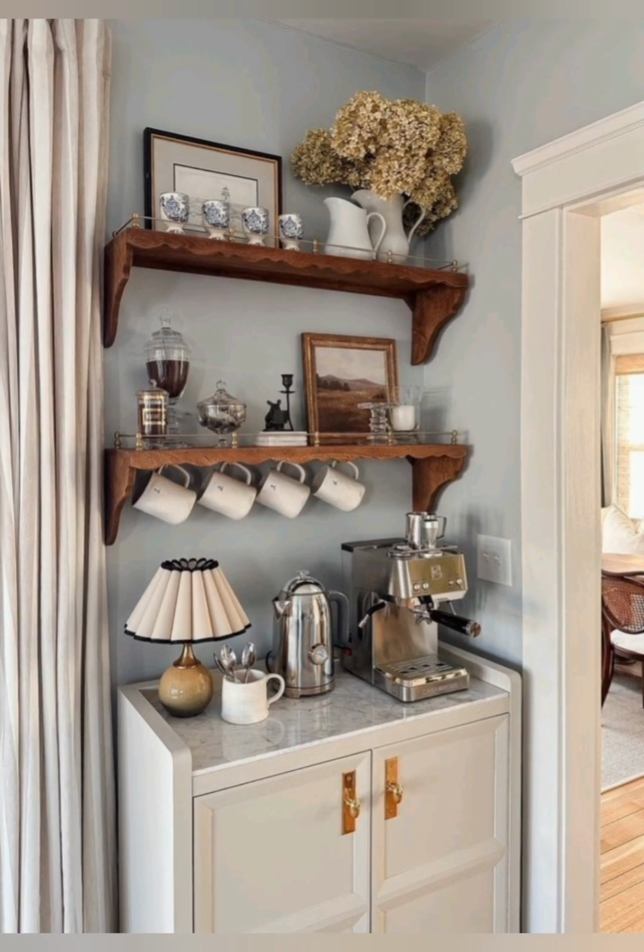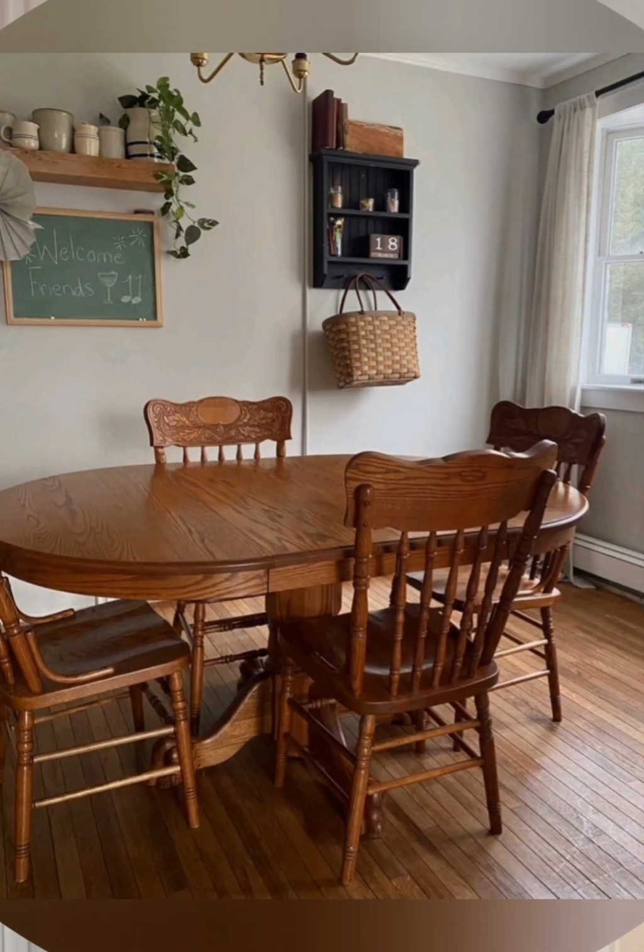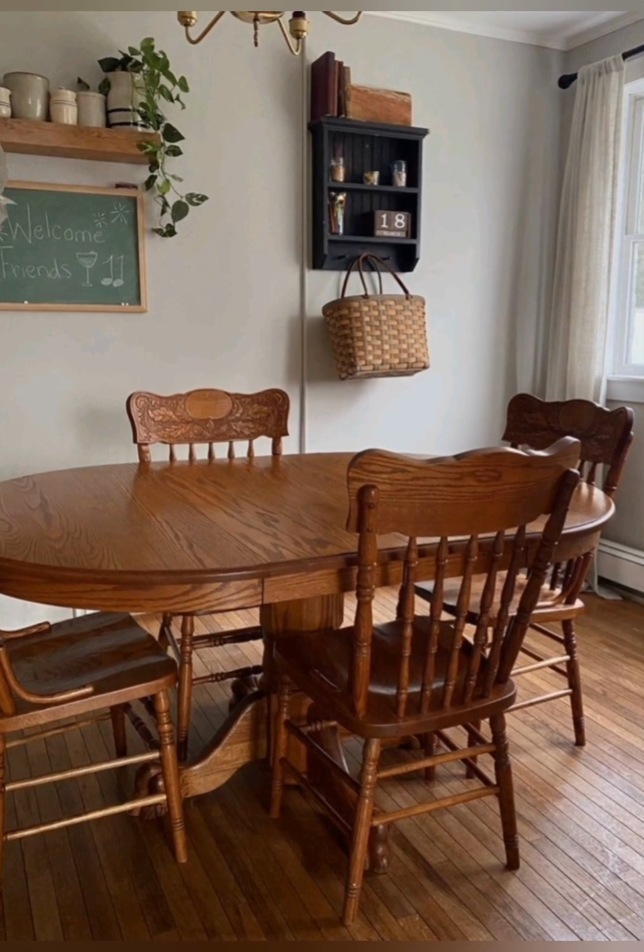Number 4. Cozy and layered textiles, quilts, crochet, and lace accents. Use ruffled or linen curtains. Use soft, worn-in fabrics.